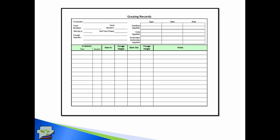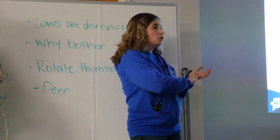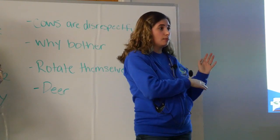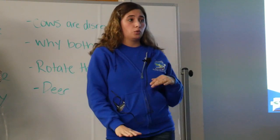If you took manure on there, lime, fertilizer, if you had to do any spray applications, you know where that was done and in which paddocks. And then you can also put all of your grazing information on there. So you can list your paddock numbers, put when those animals went into there and how tall the grass was, and then the day that you took them out and how short that was.